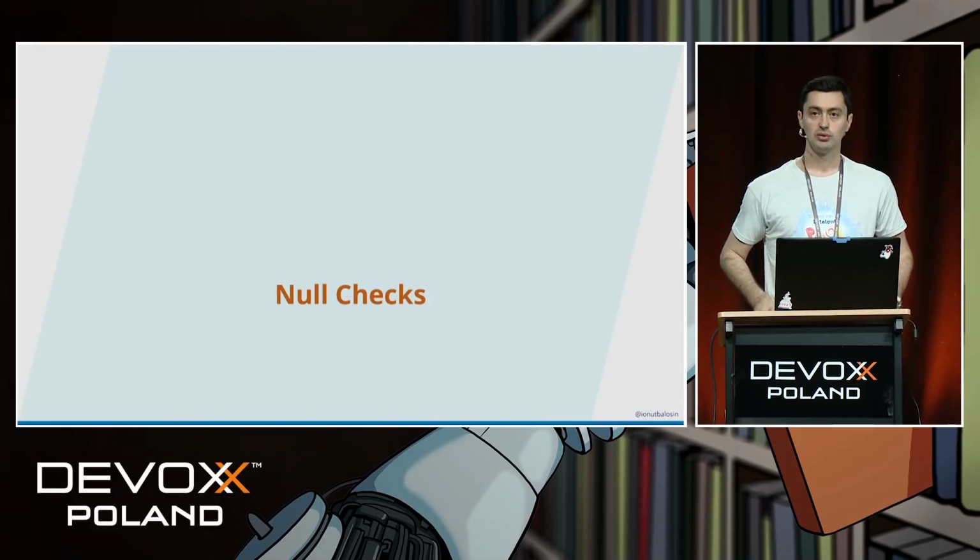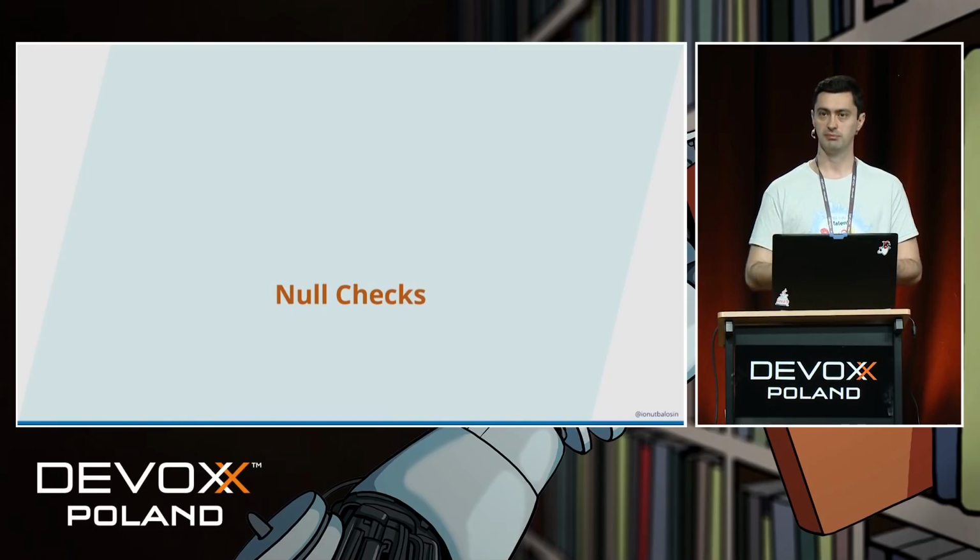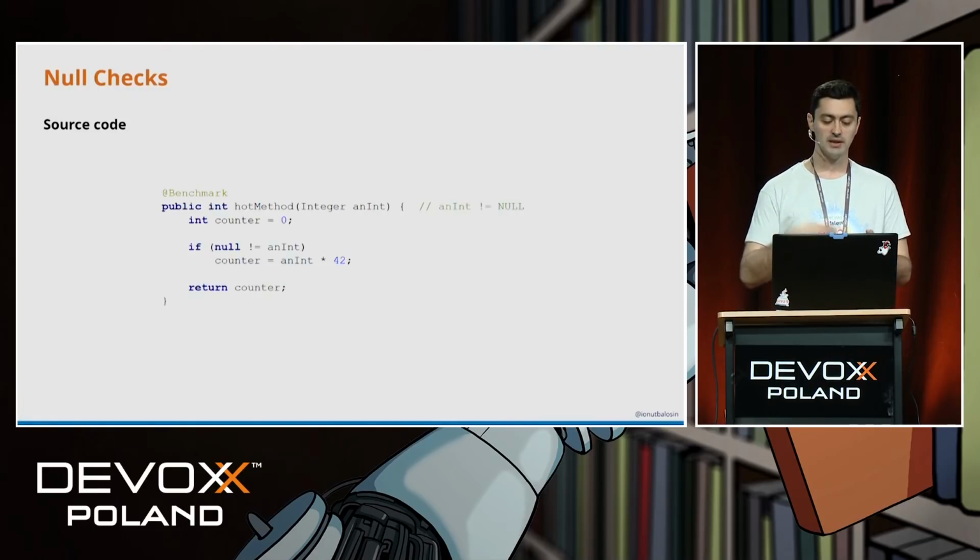Next one, it's null checks. What happens? Let's suppose we have a method and that method receives an integer, and inside the method we test if it is not null, we multiply it by 42, otherwise we return. So a very simple method. And we create a benchmark around this, and we call the hot method only with not null values, as in this case.